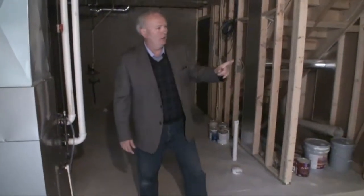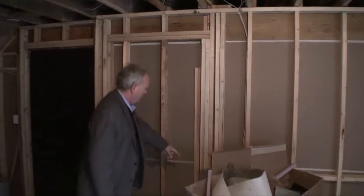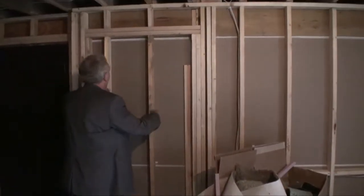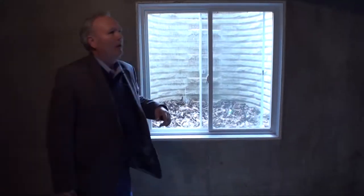And if you look at what we've done here with the door, we've got framing in here for the future door to be knocked out. We don't have any electrical going through here, so all you have to do is cut out the drywall and put another door here. You put a wall here. This forms the bedroom. You can see our egress windows in the corner right over here.